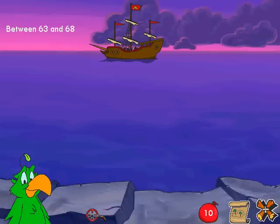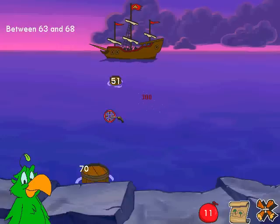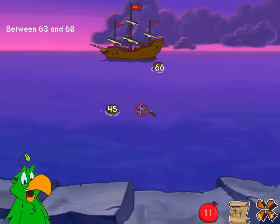Marked with numbers that are between 63 and 68. Click. Whoops! No pirates there! The barrel is just a decoy. Keep trying! Nice job! Have some bonus points! My treat!